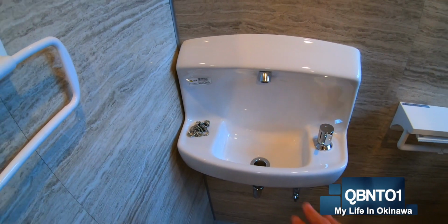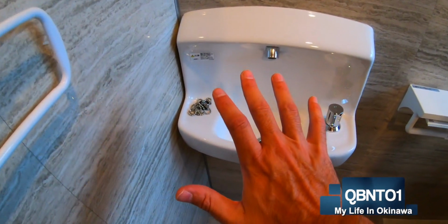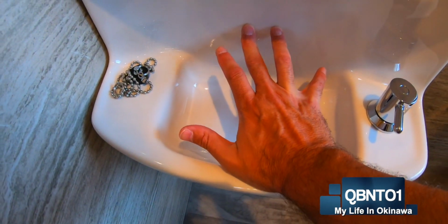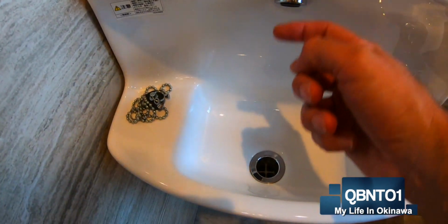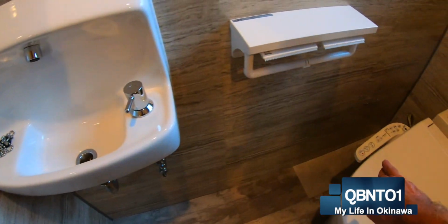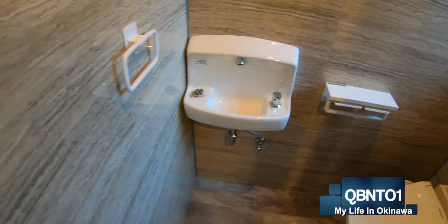All right, so you can see this sink and it's very small. Here's my hand, here's the sink. If I open my hand, I can't get into the sink, but you should be able to wash it very well. And this spigot is right there, it comes down, and you have your toilet paper holder. So all in all, a really nice bathroom.